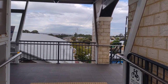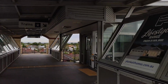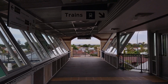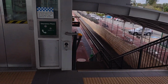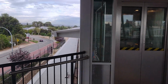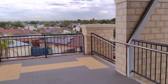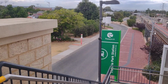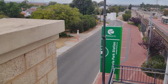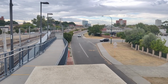Okay, now we've got up onto the footbridge, which is well covered, and there's also a staircase to get up here, but I just used the ramp. There you can use the stairs or the lift to get down onto the platform. There's a little help point next to the lift. And then some more stairs on this side where you can head down onto the street, which is Rutland Avenue, where the train replacement bus stops are located for Route 907.